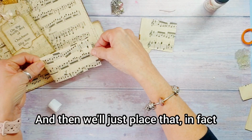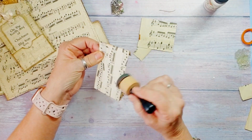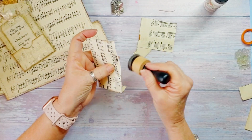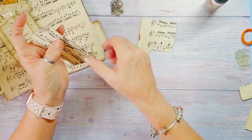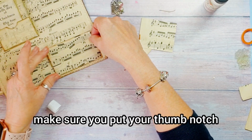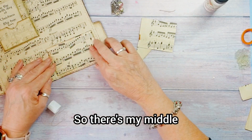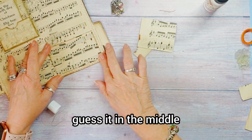And then we'll just place that. In fact, ink around it before you glue it, or you just end up with glue on your fingers. And again, if you put a thumb notch in, make sure you put your thumb notch in before you put your glue on. So there's my middle. I'm just trying to guess it in the middle.